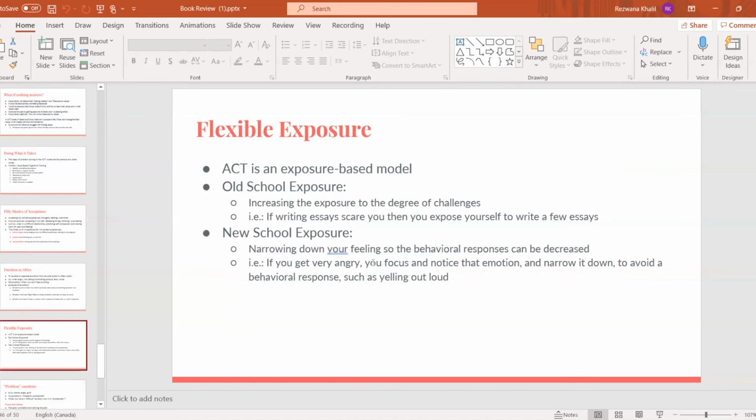Under the ACT model, we learn about flexible exposure. So ACT is an exposure-based model. And there are 2 kinds of exposure. One of them is old school exposure, and this is the most common treatment used for anxiety disorder. So for example, if we feel a lot of anxiety about writing an essay, then we would increase the exposure to the degree of that challenge. So if writing essays is causing us a lot of anxiety, then you purposely and intentionally expose yourself to write like 5 essays today.